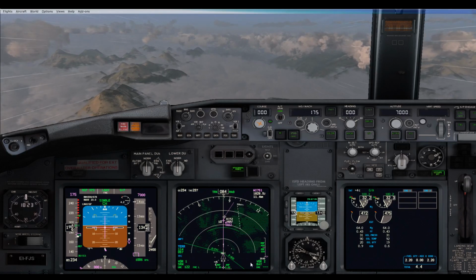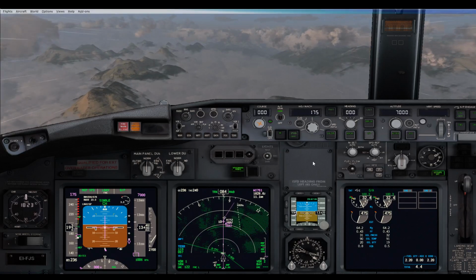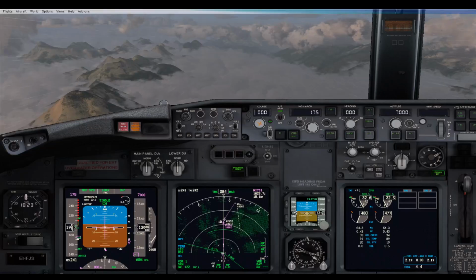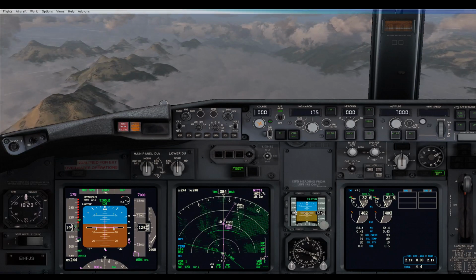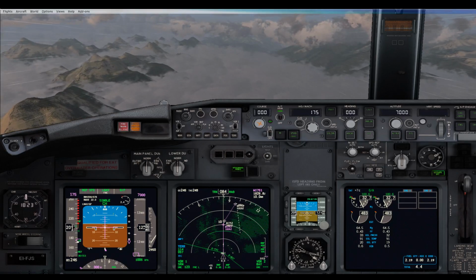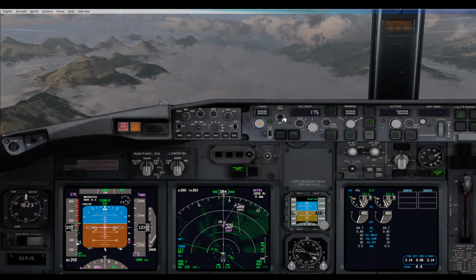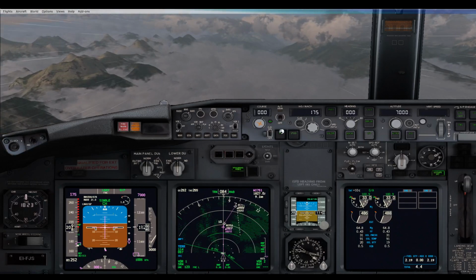Guten Abend, Austrian 2 Golf, identified flight level 164, please descend flight level 160 and you're cleared ABIRI 1 Tango arrival. Descending flight level 160 and cleared ABIRI 1 Tango arrival, Austrian 2 Golf. Sky Driver 70 X-ray, have a nice evening, bye bye.